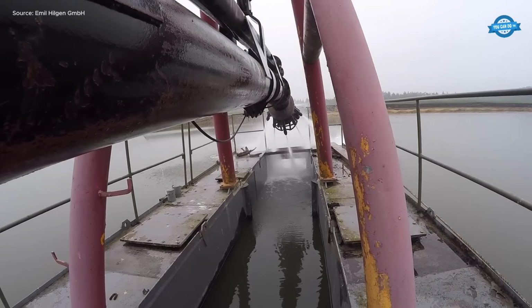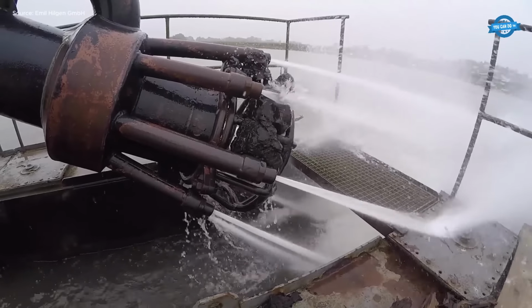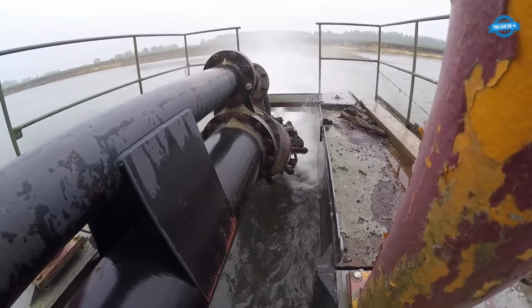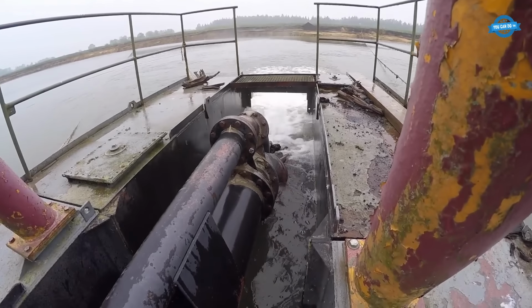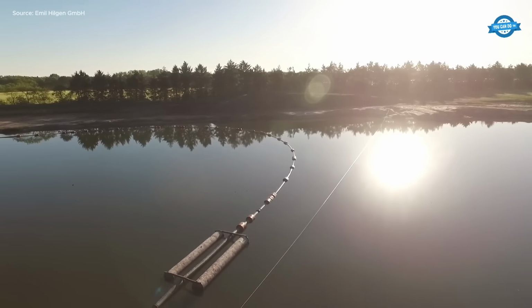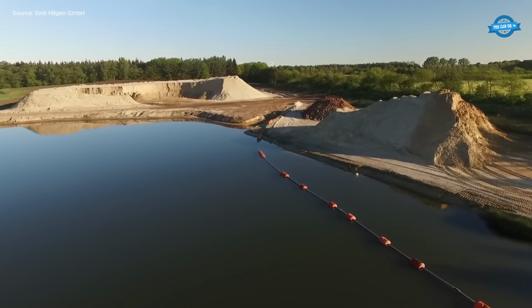Operation process of a sludge suction truck in action at a sand pit operated by Emil Hilge. The machine uses a powerful vacuum system to extract sand and sediment from the ground through a large suction hose. The material is transported directly into an onboard storage tank, minimizing dust and disruption. Operators control the hose with precision to reach difficult spots.